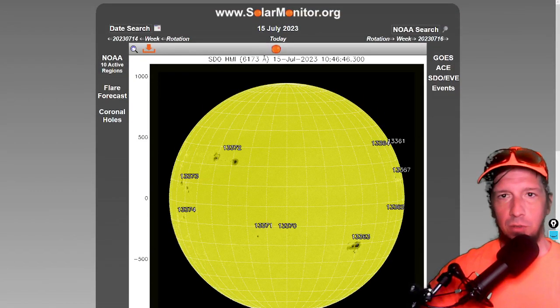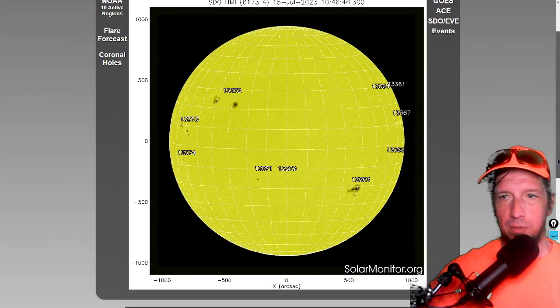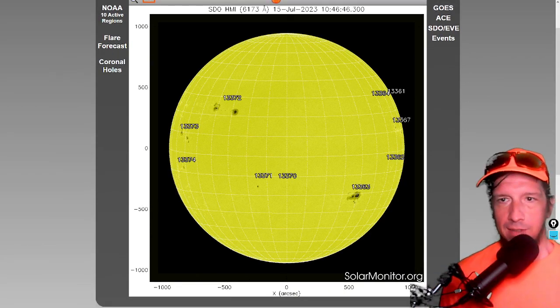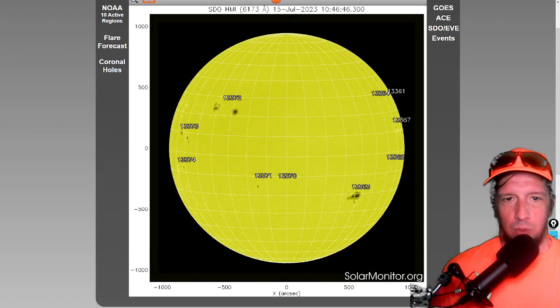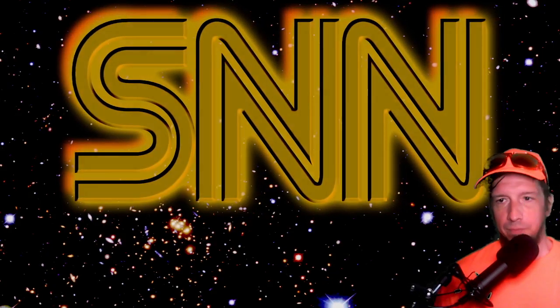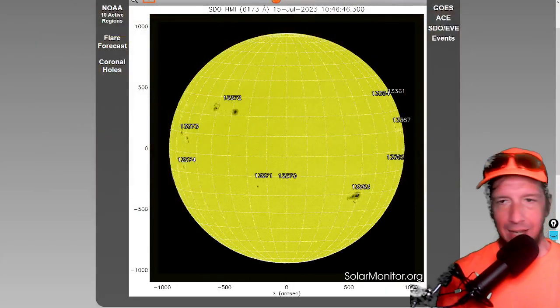Here's solarmonitor.org's imagery of the current sunspot situation. There are 10 groups at the moment shown here. So we're going to see a drop-off in the sunspot number today, assuming that no new groups rise or form, as there are a number of sunspot groups setting in the western limb.